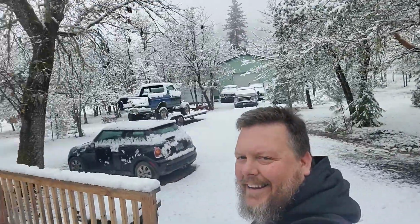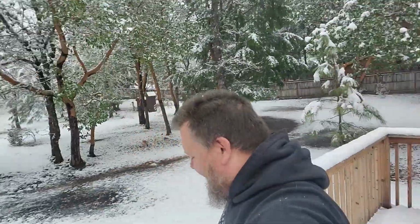Woke up this morning and it is a pure winter wonderland outside. I mean, you can see here behind me, all the vehicles are covered, it's still snowing. It is amazing. Even though the Bronco is only two-wheel drive right now, the front axle is toast in it. We're gonna see if we can go have a little bit of fun in it, driving up and down the road and street here.